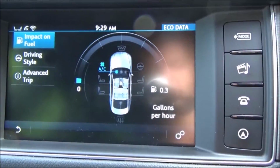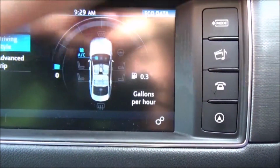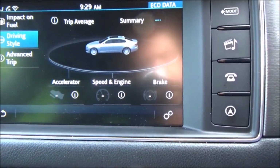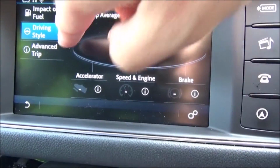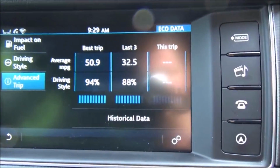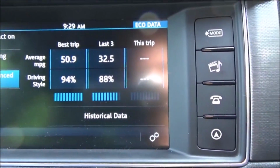It tells you impact on fuel from having air conditioning on. You can look at your driving style. It hasn't worked because I'm not moving at the minute, but it will give you a readout of how sensitive you are with the accelerator, brake, those kind of things. Advanced trip, there it tells me my best MPG is 50 miles per gallon, and the last trip was 32.5.